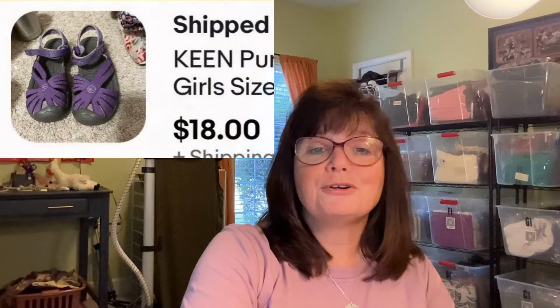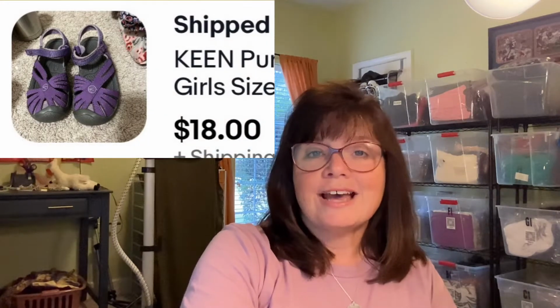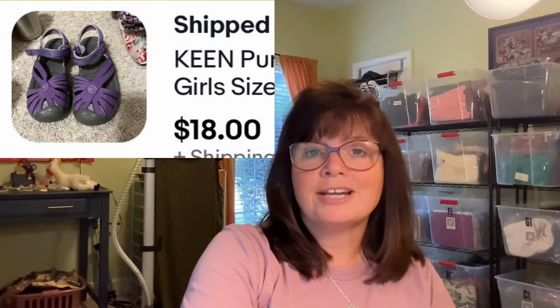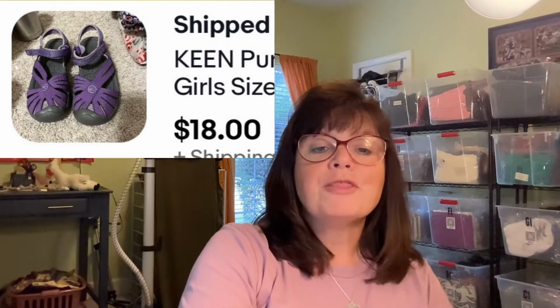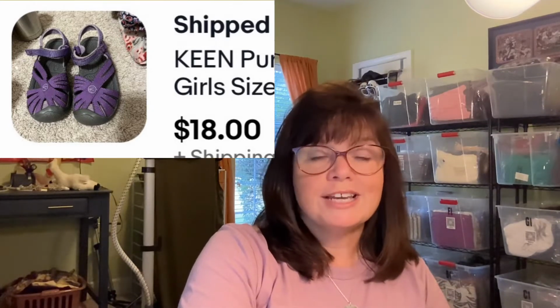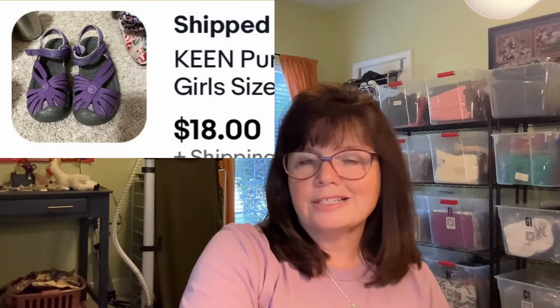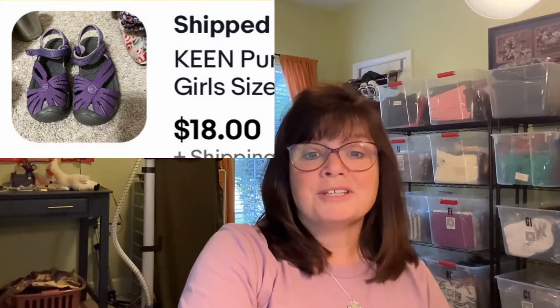Next, Karen grabbed this pair of Keen Girls purple sandals. Really pretty in a size 1, and she paid $3 for these at a yard sale, and we sold those for $18. The bulk of these sales are Karen sales, and so I don't have as good of an idea as the amount of time that they've been listed, except for a couple of them.